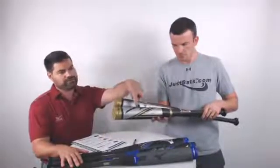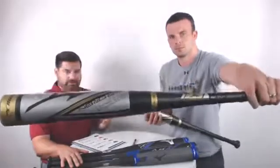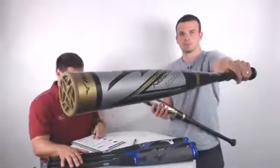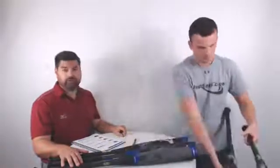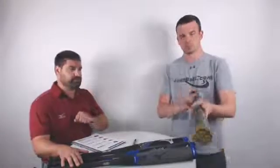It's going to have our 2-ring technology built in here. What that does is it creates a low compression barrel. So therefore, it's really hot right out of the wrapper. And then obviously it's made out of our black onyx carbon, and it's going to have an ultra low MOI design. So it's going to be a real truly balanced bat.